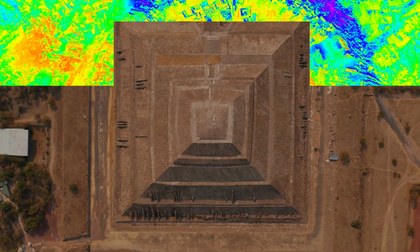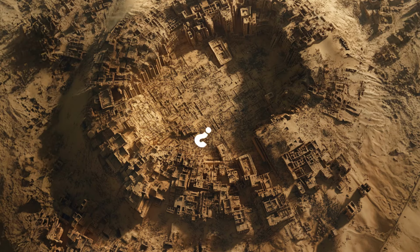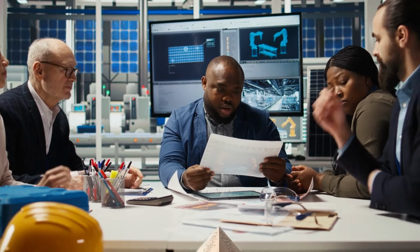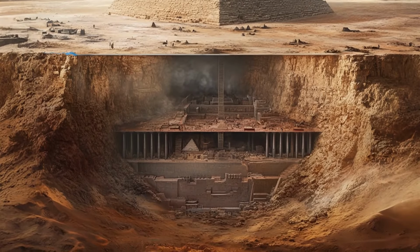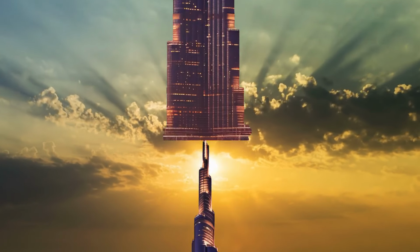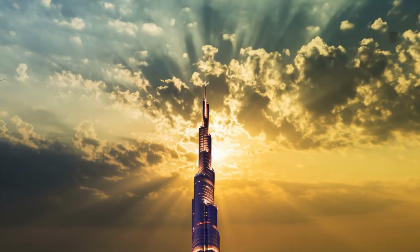Scientists uncovered a massive structure beneath the Pyramid of Khafra. Could it be an ancient Egyptian underground city? The experts analyzed the data they had and came to the conclusion that 8 large vertical structures could be hiding beneath, possibly wells or shafts. They extend a staggering 6,500 feet across. Imagine placing 2.5 Burj Khalifas on the ground, one after another, and you get the sheer size of this find.